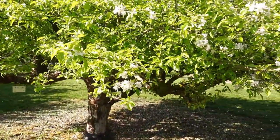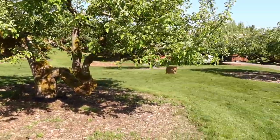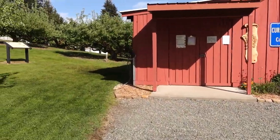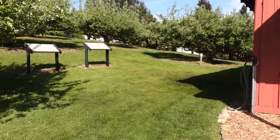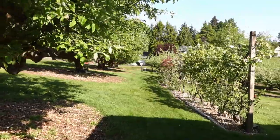Hello again. I'm out at the Curran Apple Orchard Park in the city of University Place between Tacoma and Olympia. I'm a little late for the apple blossoms. Most of the blossoms are gone already, but these trees are just beautiful. Beautiful old trees that are covered in moss and pruned really carefully, lovingly. It's such a pretty place. There's a mower going on in the background and there's some street noise, but other than that, it's a beautiful little park. I'm gonna set up here and do an oil painting.